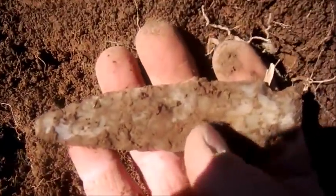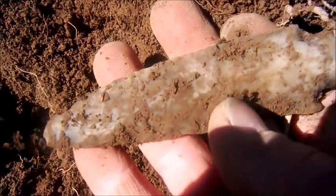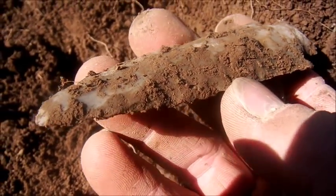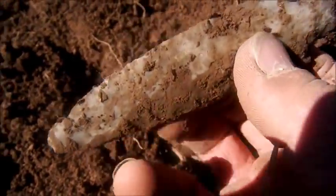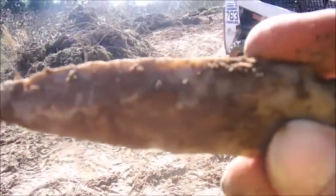See my camera's not wanting a macro, and I have it down there close. There we go. I really hate it when my camera does that. I don't know, it's hard to tell. I have to see it cleaned up. Is it translucent at all? A little bit.